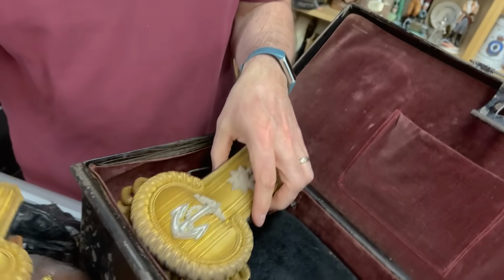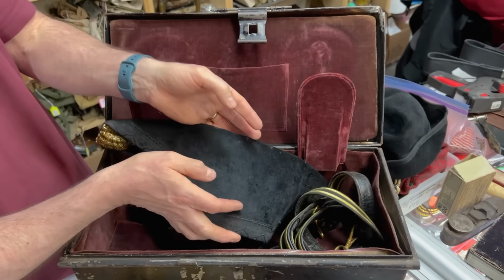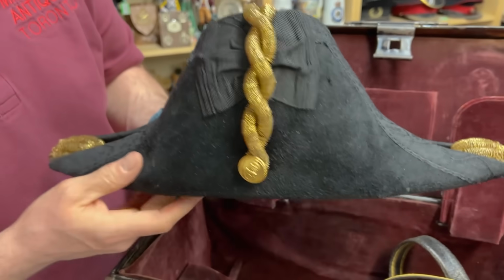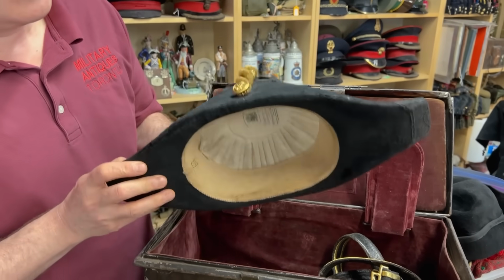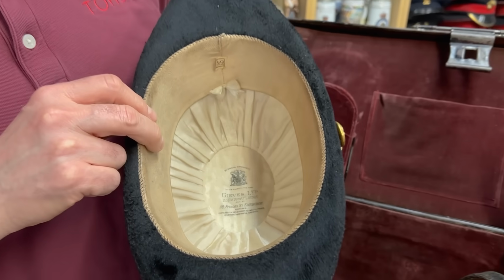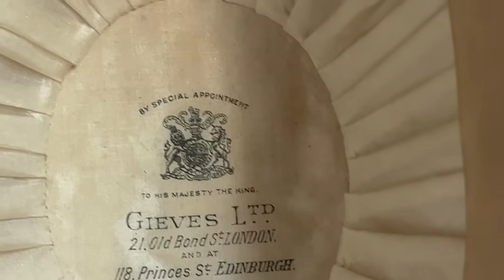So there's that. And then you flip these up and you find a Bicorne hat with a beautiful little navy button on it. Beautiful condition hat. Fore and aft. See the colors there, makes it navy. Also the button, of course. Made by Jeeves, again, which is nice. So by a special appointment to His Majesty the King, it says in tiny little lettering right there. You'll find the King and the Queen in there, depending on the era it was made.